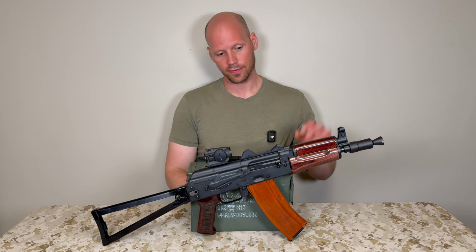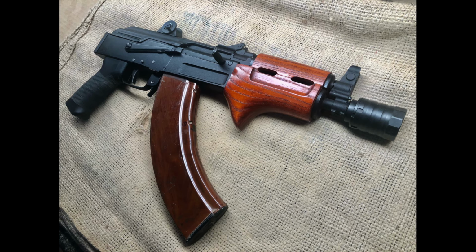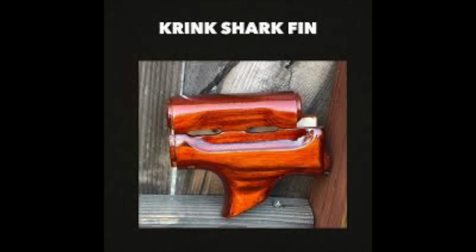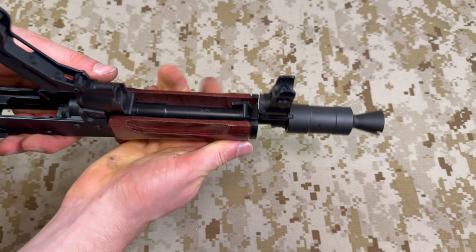So, of course, you have different wooden handguards. For all the wood furniture on this guy, there's going to be a couple of companies that make new production wood that are kind of reproductions of the original. APS and Comblock Customs both make different wood furniture kits for these, which are going to be an improvement over the original PSA ones. The PSA handguard and grip are fine.